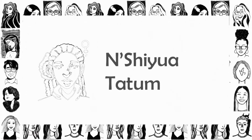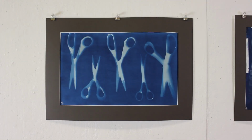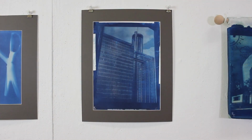Hi, my name is Nishaya, and I'd love to show you my cyanotypes. For the first cyanotype, I used scissors, an everyday object, and turned it into art. I placed the scissors and moved them for the effect in the result. For the other pieces, I was in Atlanta. It was my first trip to Atlanta, and my view was the top of the building from the hotel across from us, and I thought it was nice and snapped a pic.